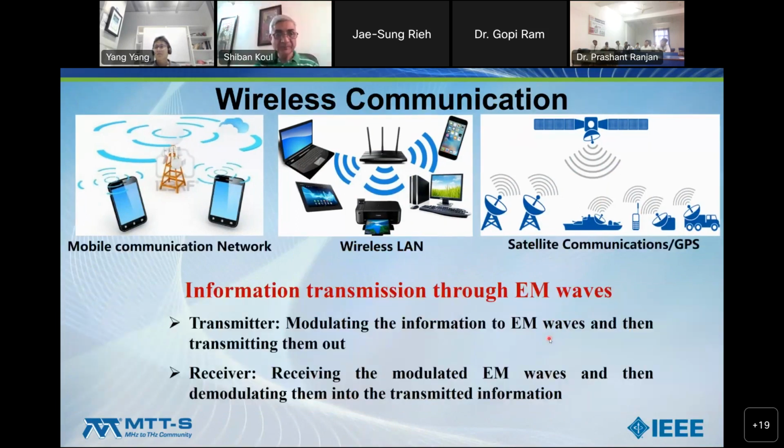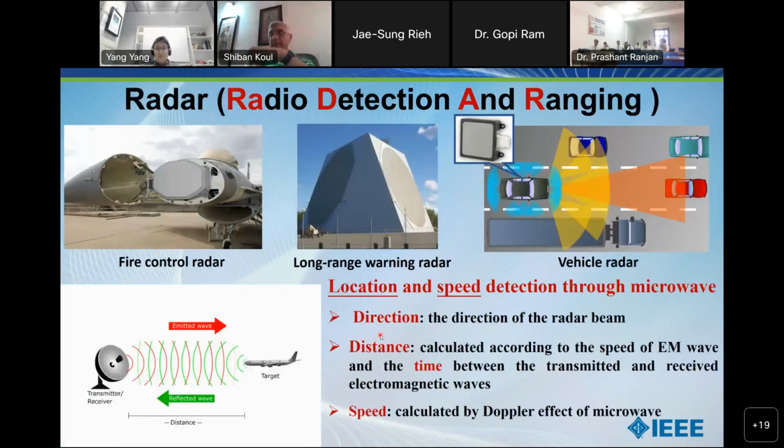Wireless communications are very familiar to all the audience here, for example mobile communication networks, wireless LAN, and satellite communications. Wireless communication uses microwaves or electromagnetic waves to transmit information. The transmitter modulates the information onto the EM wave and transmits it into the air. The receiver receives the modulated EM waves and demodulates them into the transmitted information. So it is information transmission through a wireless way. Another most important use of microwave is radar, which is also called radio detection and ranging.